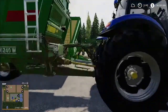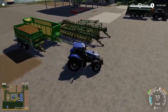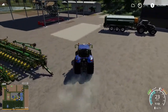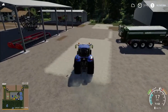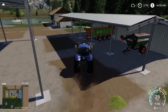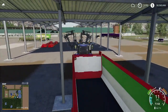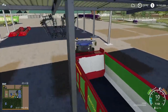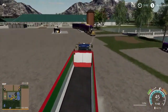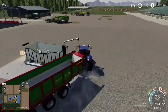That's one thing I don't know why, but like forage wagons, right? They hold straw, chaff, silage. They don't hold TMR. I don't understand why. You'd think it should hold TMR. It's not like TMR is that much different than silage or anything else. TMR is a mix of everything that goes into a forage wagon, so why wouldn't a forage wagon hold TMR? That's one thing that always kind of annoyed me a little bit.